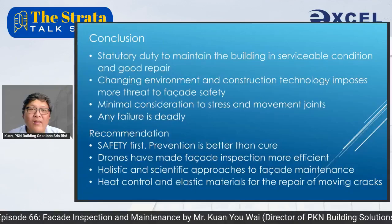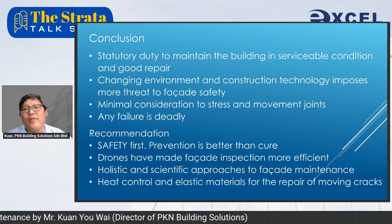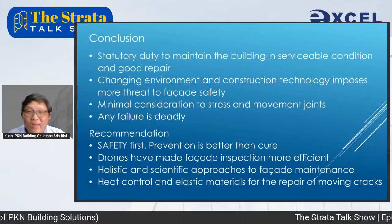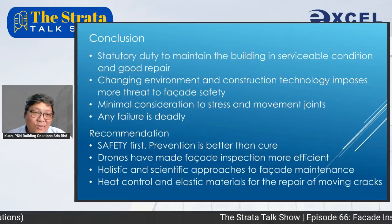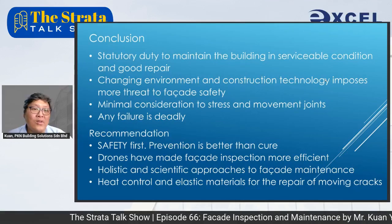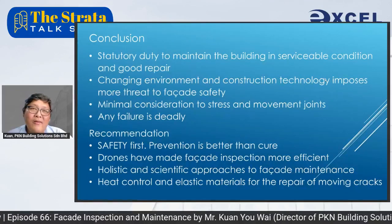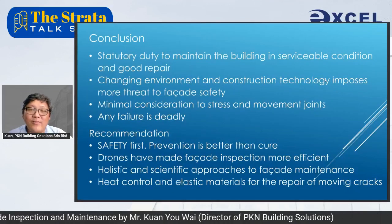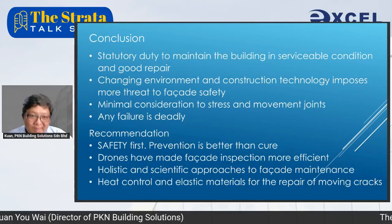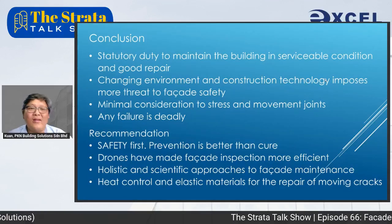And in conclusion, there is a statutory duty to maintain the building in serviceable condition and good repair. But the environment is changing. The construction technology is also changing. And some of this technology has not been localized or tested in the local environment before it's adopted. We can see from my own experience that a number of the movement joints are missing. As such, the building is subjected to stress, and any failure is deadly.